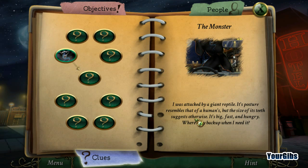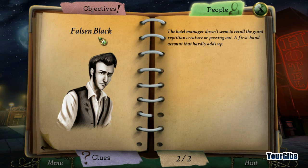Huh. A monster. I was attacked by a giant reptile. Its posture resembles that of a human. The size of its teeth suggests otherwise. It's big, fast, and hungry. Where's my backup when I need it? So we got Folsom Black. The hotel manager doesn't seem to recall a giant reptilian creature or passing out.